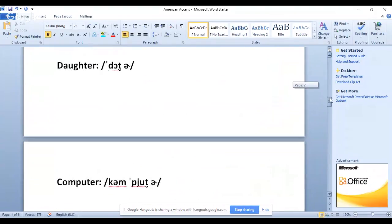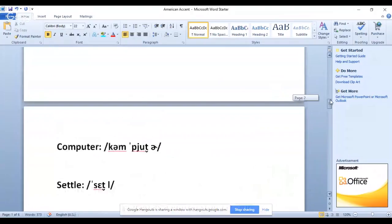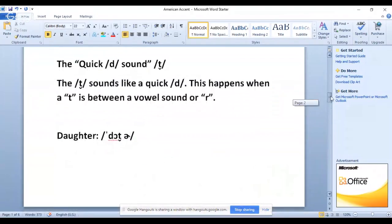So going back to this, we have daughter, computer, settle. Yeah, I don't want to say that next one yet. So, daughter. It's just when it's a very quick D, like it says, very quick. We're not saying daughter. Okay, any questions here?